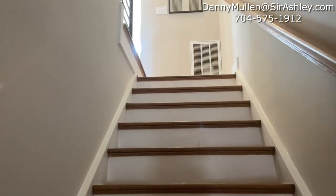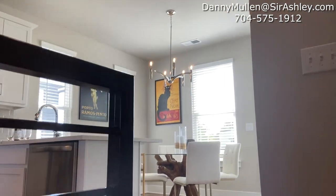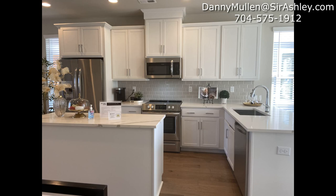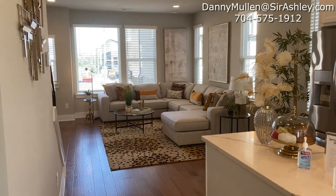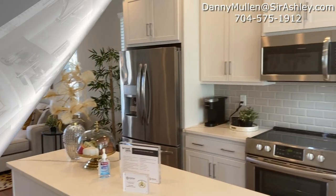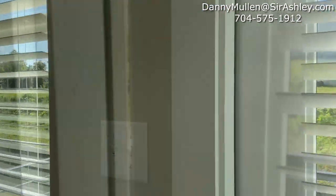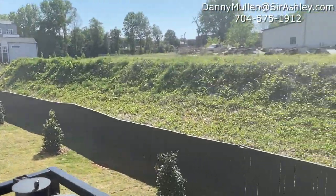Let's take a walk up to the second floor of the home. Cast iron railing. The second floor opens up to the kitchen, the dining room, and the living room, ladies and gentlemen. You have views, lots of natural lighting. We'll talk more about the kitchen here momentarily. Let's go and walk off into the back patio. This is one of two outdoor patios you have.